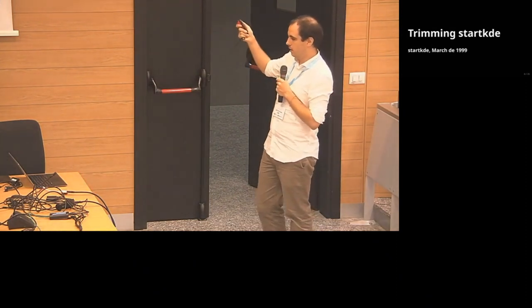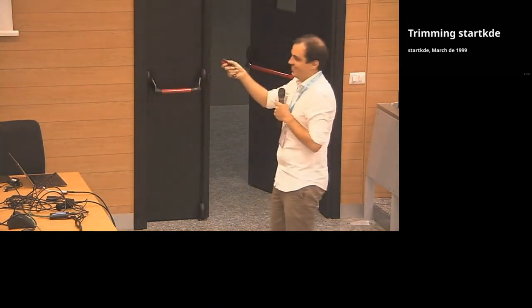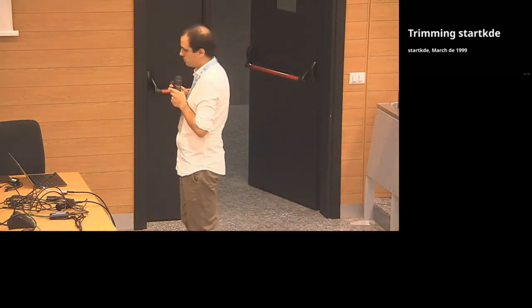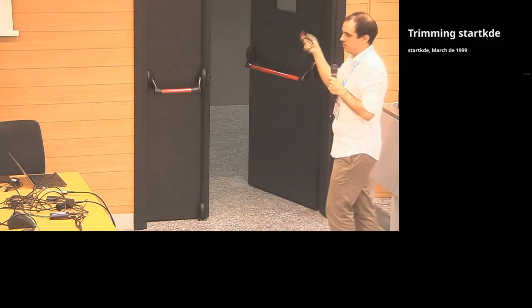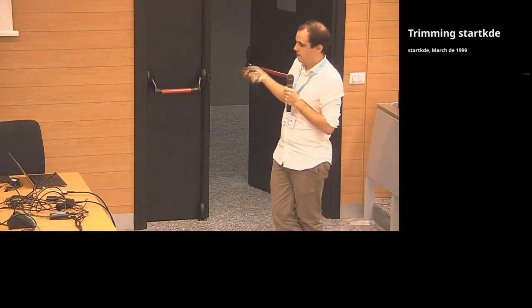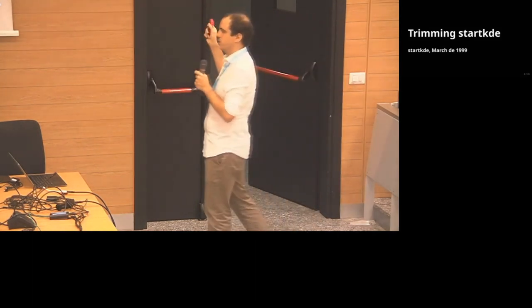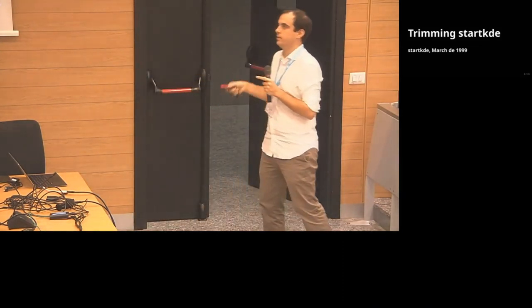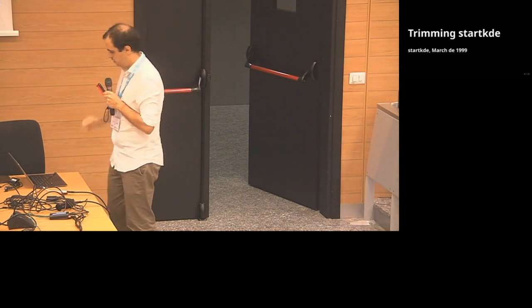Something we also started looking at is startkde. startkde is a script, or was a script actually, from back in March '99, which is long ago. And it grew all over the years, slowly but surely. When we started looking at this, it wasn't only super old, but somebody had also forked it at some point, because we started working on Wayland, and adding ifs, especially in bash, was boring, so it was much easier to duplicate all of the code. So that's what we ended up finding.